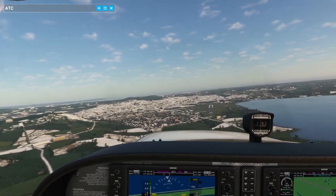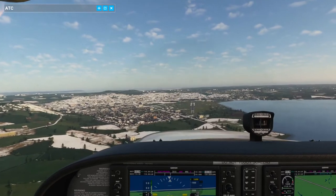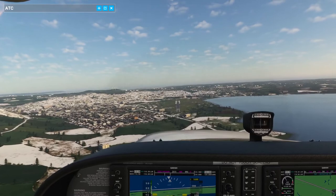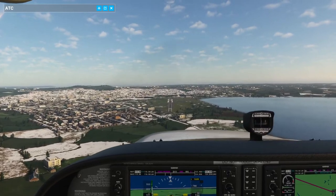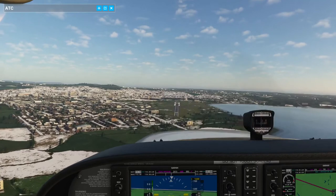Now we're just going to power back and let her come down, and we will watch and adjust with power for our pitch to the runway. So this is Newtonards, another coastal town. 500.